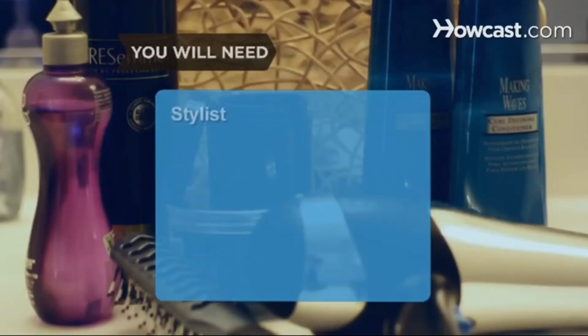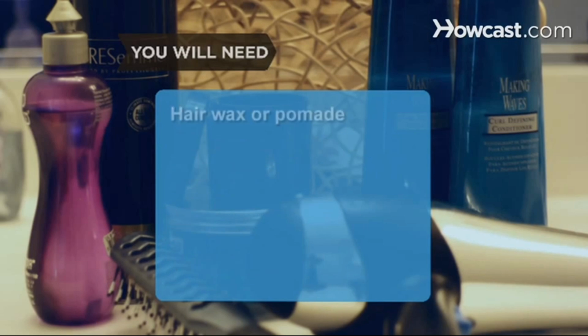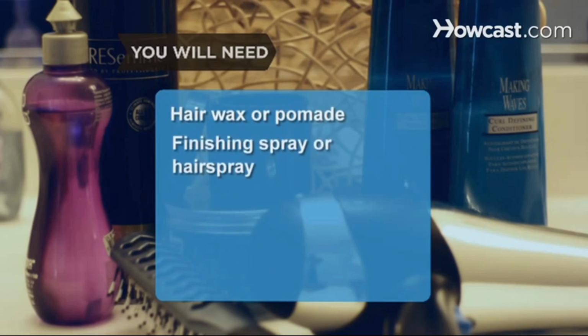You will need a stylist, shampoo and conditioner, anti-frizz balm, texturing cream, a blow dryer, a paddle brush, hair wax or pomade, and finishing spray or hairspray.